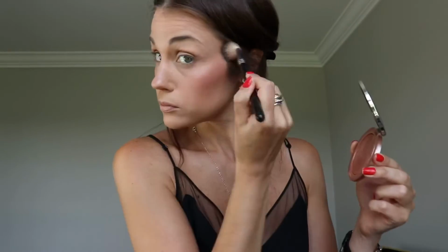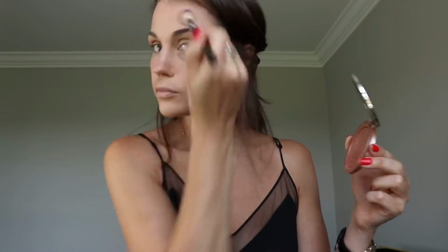Next to highlight, one of my all-time favorite products that I'm in love with is the Christian Dior highlighter. It has a little bit of a perfume scent and it just smells so pretty. Using a highlighter brush, I do little C's around my eyes. I put a little bit of highlighter in my Cupid's bow and down the center of my nose.